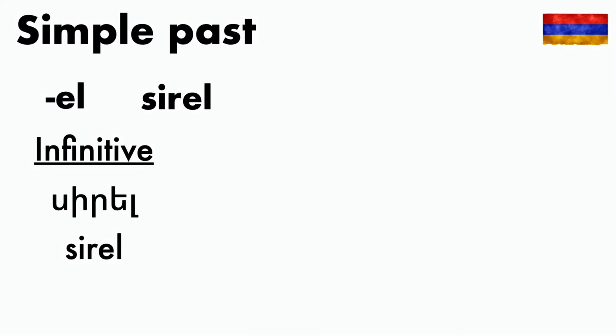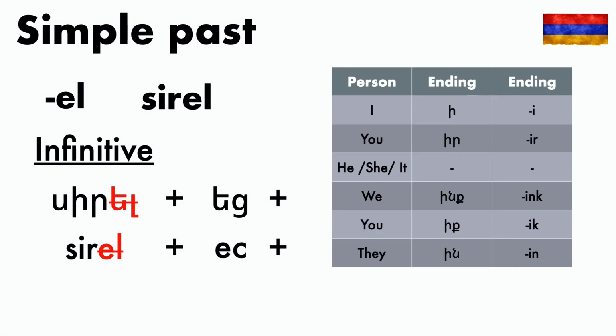So let's start with the verb love, sirel, which ends with el. To form the simple past for this verb, we will again delete the ending of the verb, el, and then we will add the simple past ending, ets. Now we have siretsi, and we are going to add another Armenian letter, i, at the end to form the simple past. So we will have an ending i for the first person, and then it will differentiate depending on who is talking. We will conjugate the verb sirel the following way for the simple past.